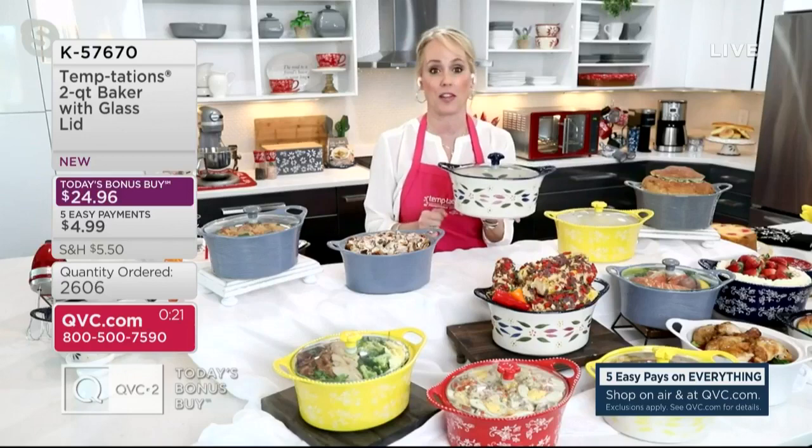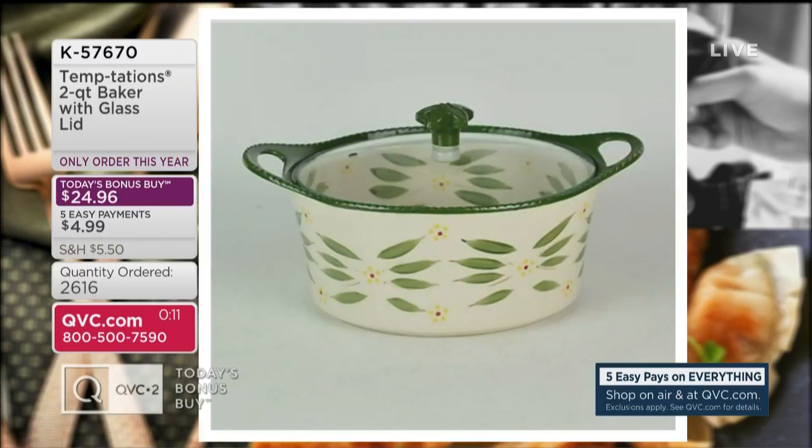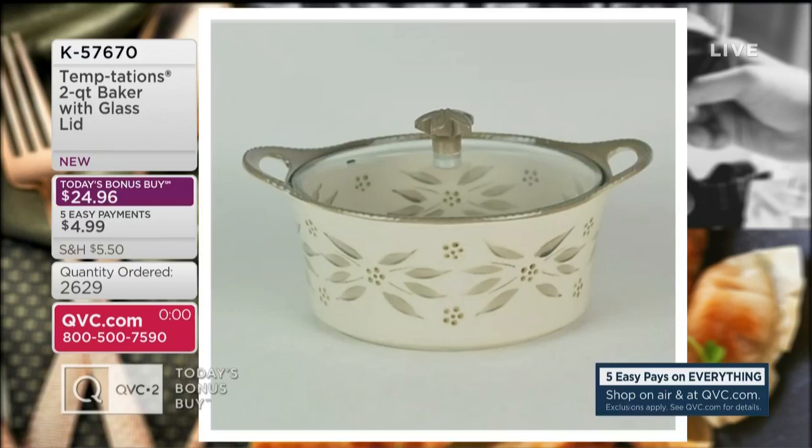So in the old world, we have the blue. Love that. Love the blue. There's the confetti. Very popular today. And there's the OG, the green. Love that. That's where we started 20 years ago. Then we have our gray. Absolutely gorgeous. Love the gray. It's just so pretty. And there's the taupe. Really nice.